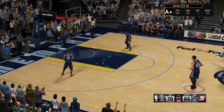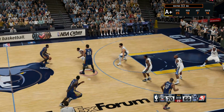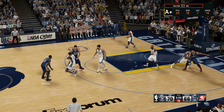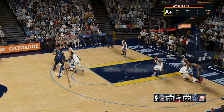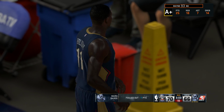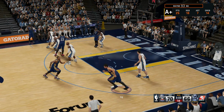Here's Gasol. Nice work on the boards, paying off with the basket. And now just a 4-point New Orleans lead. New Orleans gone 1 of 2 from three-point range here in the fourth. Conley against Holiday. Well, their worst fear came true. This is still anyone's ball game, but losing him to foul trouble would make it a lot tougher.